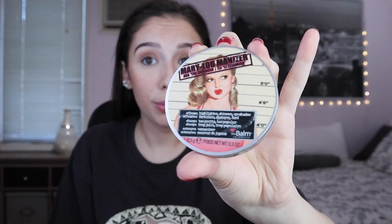Now for highlighter, I've also been kind of on a little bit of a journey to find a highlighter in my collection that I like more than the one that I usually use. The one that I usually use is this one, the Mary Luminizer, and for a while this thing worked beautifully. I've been using it for so long and there's barely a dent. Recently, I just feel like it hasn't been applying on my skin as nicely as I would like for it. So I've been trying to go through my makeup collection and find highlighters that I like more, but so far I have been unable to.